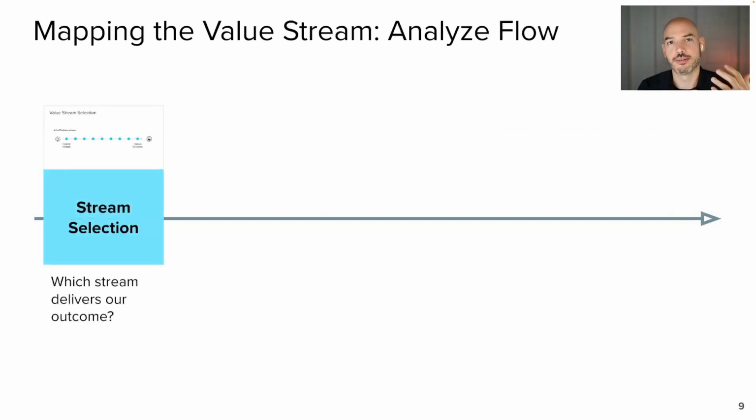We pick a stream, and a great way to pick a stream, a lot of people struggle with identifying a value stream, is to pick a single customer outcome, and that customer could be internal or external. But what is one thing that they need to do, and how do you deliver that outcome, right? Working backwards from that outcome, what makes it happen? That helps us isolate a single stream. And then we can look at what's happening most of the time in that workflow.